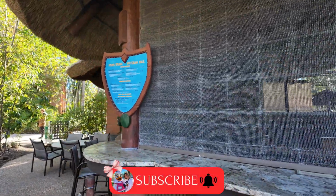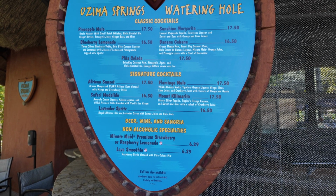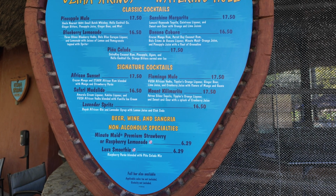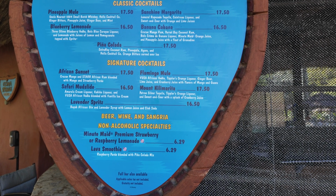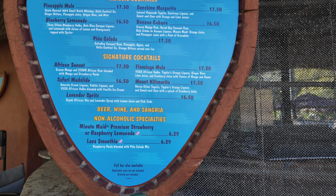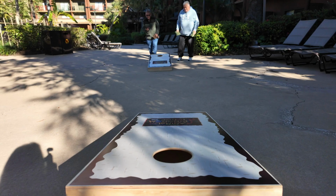And I did want to check out the drink menu, so I am going to go over to the drink menu so that you guys can see what that looks like and what they offer. So at the Uzima Springs Watering Hole, which is the pool bar at the Animal Kingdom Lodge, for classic cocktails, you have pineapple mule, blueberry lemonade, which is really good. That's one of my favorite drinks on property. Sunshine margarita, banana cabana, and then signature cocktails. They have African sunset, flamingo mule, safari mudslide, lavender spritz.